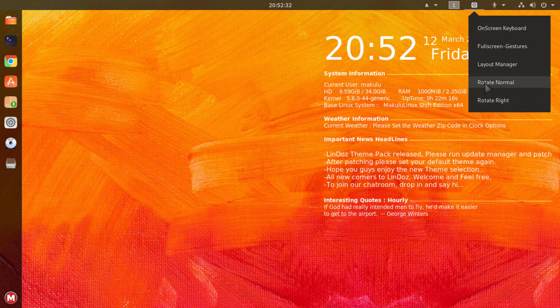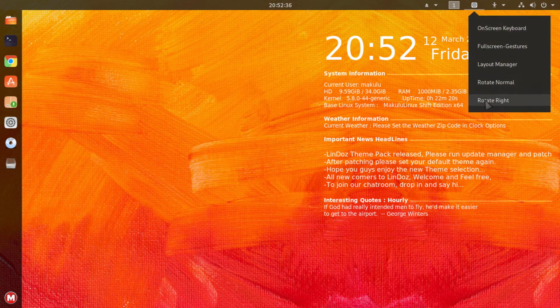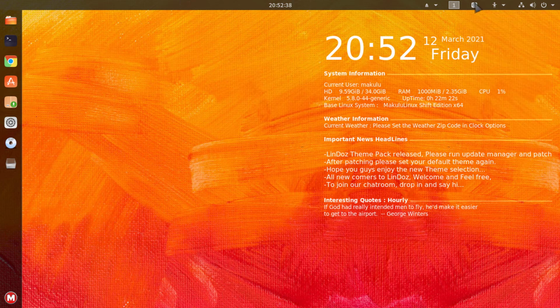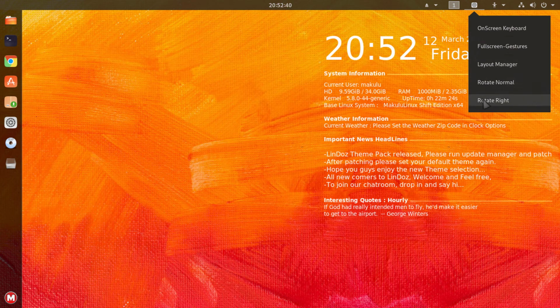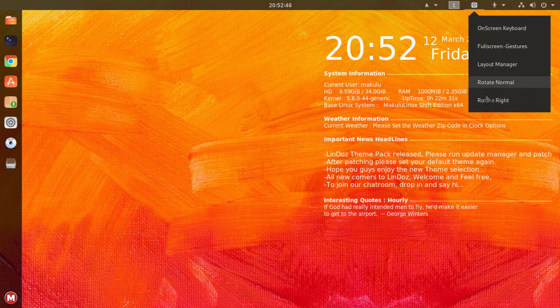And this is where this rotate normal, rotate right comes from, because you can go landscape and portrait. Just simply click here with your finger, click there or there, and rotate the screen. That's it. Now you're in landscape, now you're in portrait, now you're in landscape, now you're in portrait. So easy, just click. So this is also gold for guys that use touch screens, especially tablets and so forth. I thought this was a nice little touch as well.